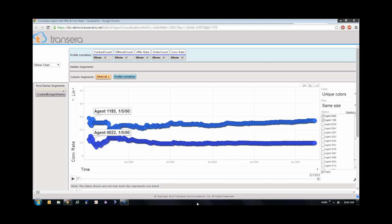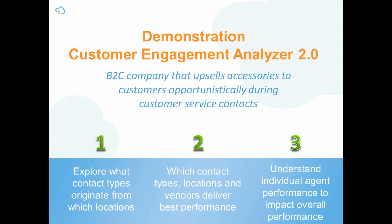So what you saw, just to remind you in the demo, is we explored what contact types originate from which locations. Then we looked at which vendors were delivering the best performance from those. And then we drilled down into individual agent performance so that you could figure out how best to impact overall performance.